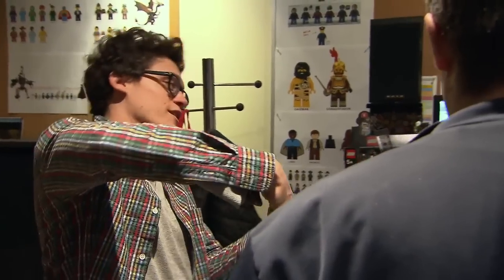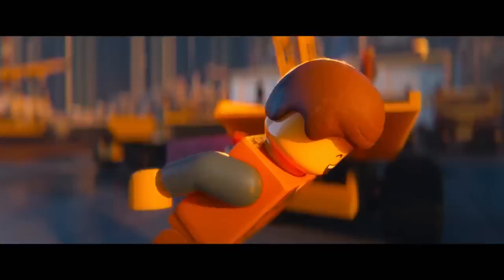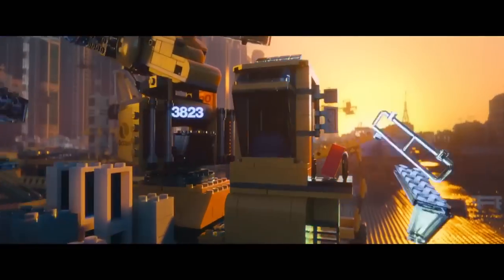Our dream was that you would turn the movie off and then run home and then build the most silly, ridiculous Lego thing you could.